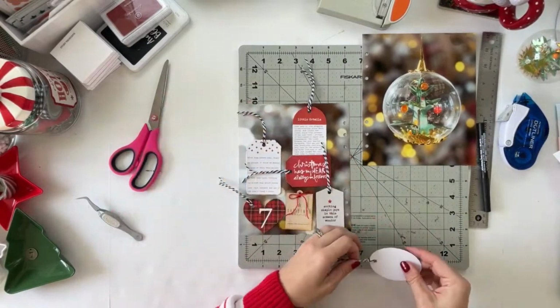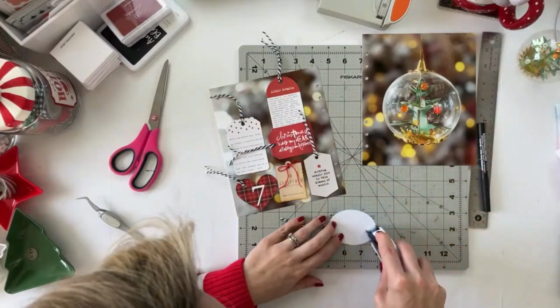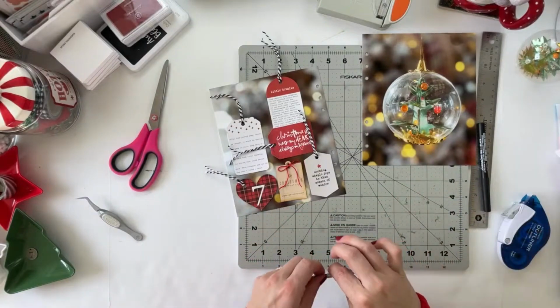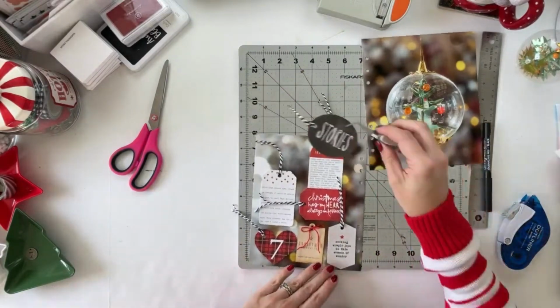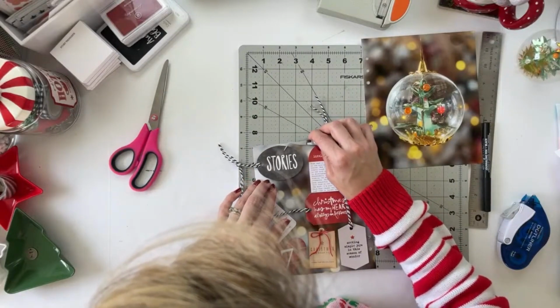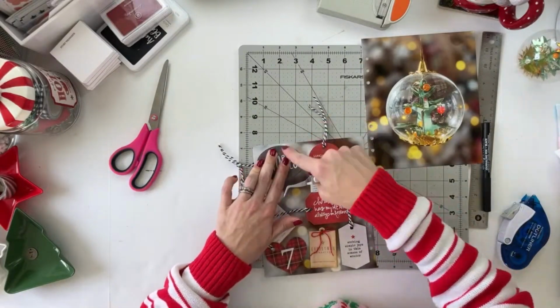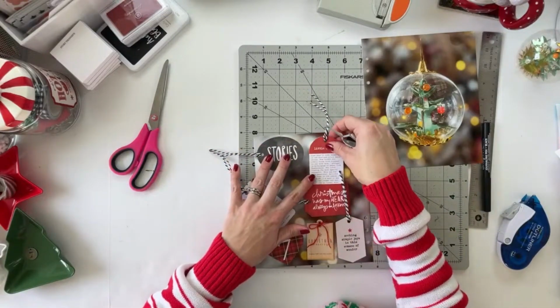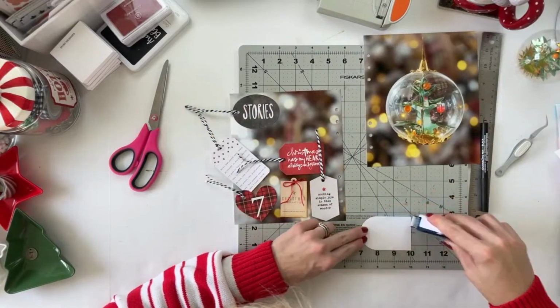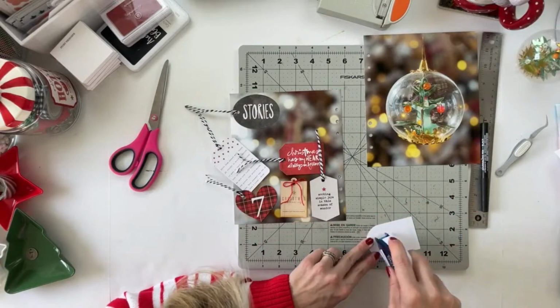So now that all of the pieces have their twines and their ribbons all attached, next what I'm going to do is add my adhesive and stick everything down onto the photo. And here's where you can see how that's going to look on top of that really blurred out section of the photo. I love how having the photo span across both of the sides makes this look really cohesive.